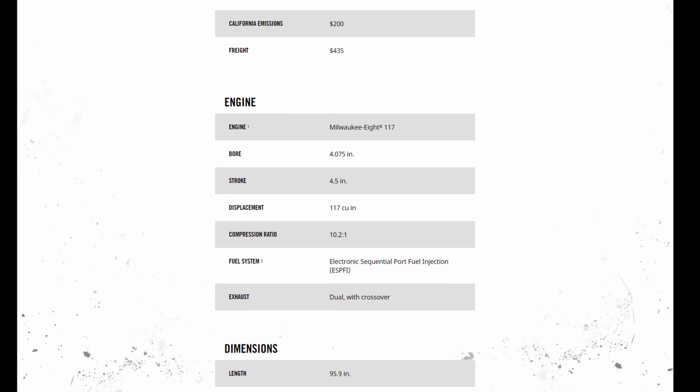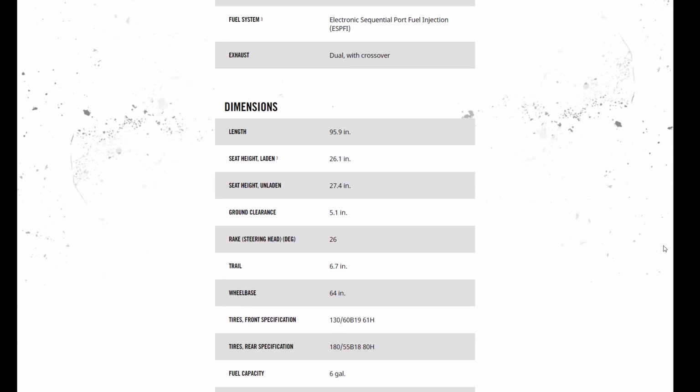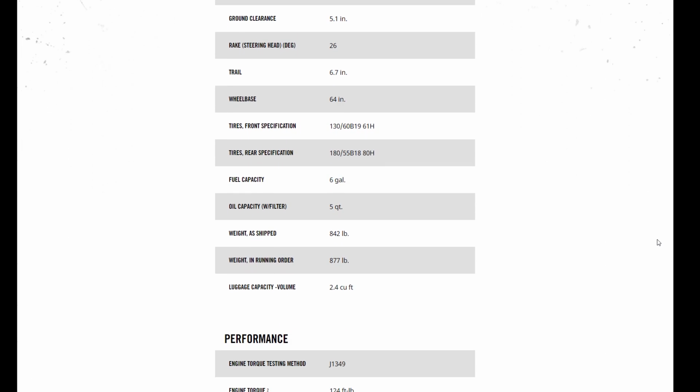So then the bore, it's 4.075 inches. The bore on a 114 is 4 inches even. Compression ratio is down a little bit from the 114 cubic inch, so it's 10.2 to 1 compression ratio. On the 114, I believe it's a 10.5 to 1 compression ratio.